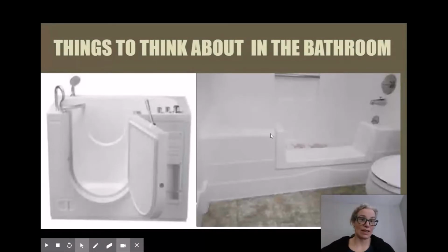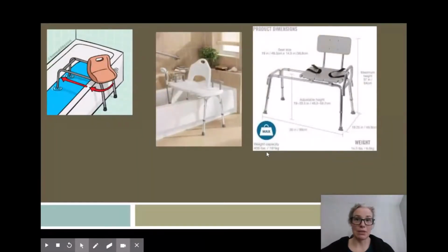Tub cutouts like this are decent if you have a small budget. However, they are still a source of falls because there is still this lip to get over. If you use it in combination with a bath chair, here's some examples of bath chairs, specifically bath benches. Sometimes the chair will not go outside the bathtub, but you would ideally want something outside the bathtub that either the chair itself will slide over or the bench is long enough that the person can kind of scoot along on their bottom to be inside the tub.